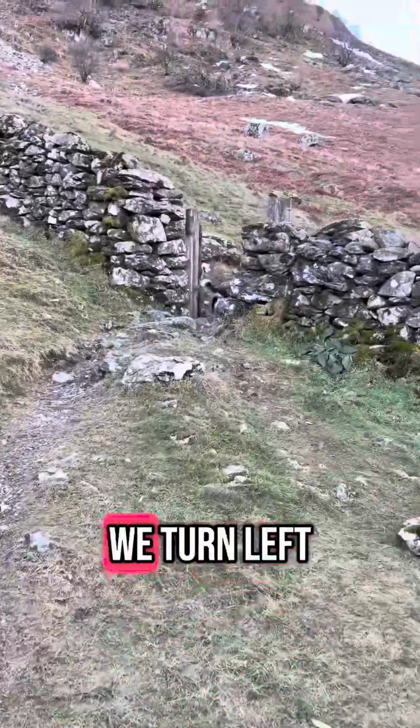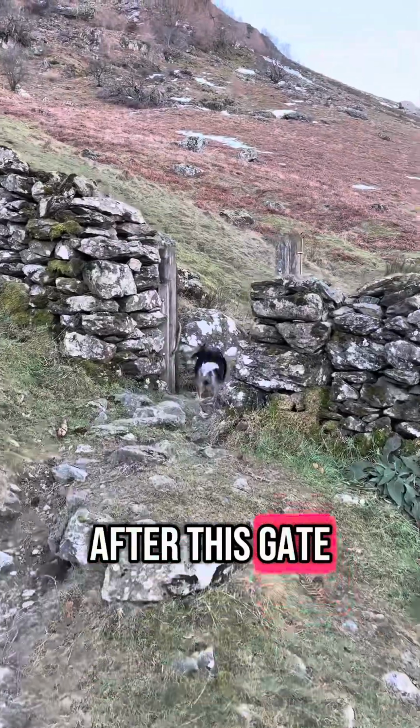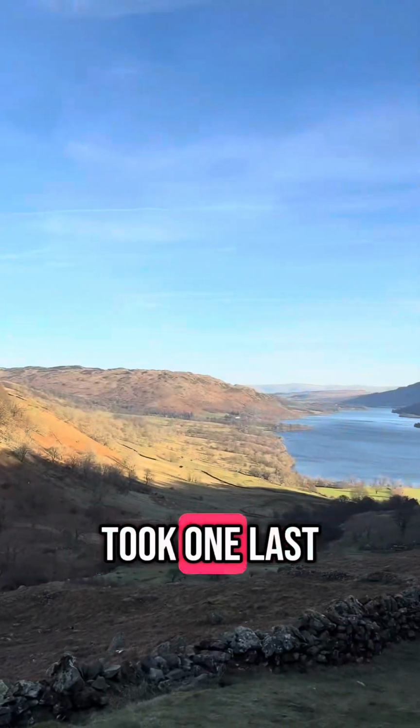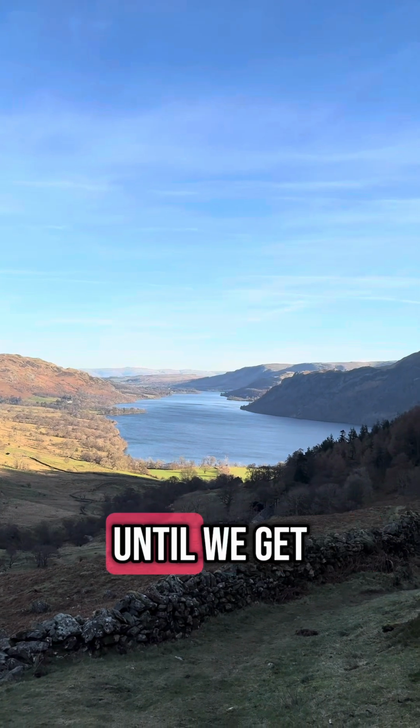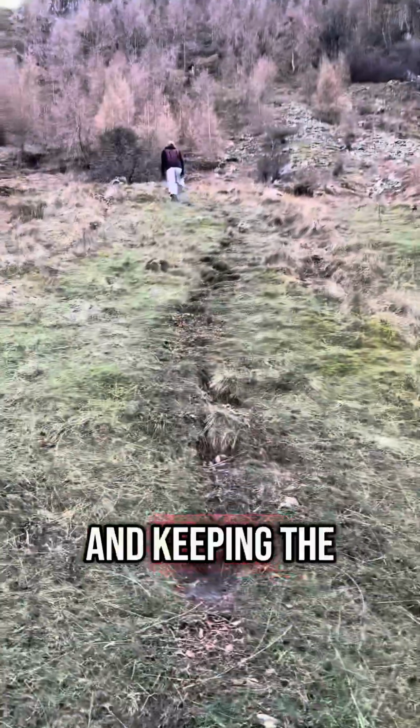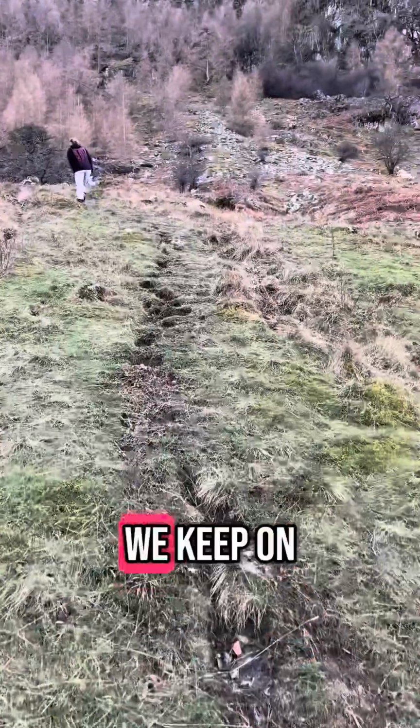So just up here, we turned left after this gate, coming away from the actual footpath on OS Maps. Took one last look over Ullswater until we get to the top of the mountain. Heading up this really steep track and keeping the wall to the left of us. We keep on going up.